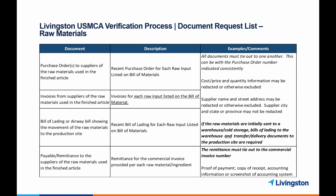Invoices, again, from your suppliers of the raw materials. We need it for each raw input listed on the bill of material. Now, I will say that we have some suppliers that may have 20 or 30 raw materials or ingredients. Give us a call. We generally can work together to pick the top 7 or 8. We recognize that pulling 20 or 30 is not going to be advantageous for everybody. We will do that based on the understanding that you know that if customs does ask for all 30, you need to be ready to provide it.